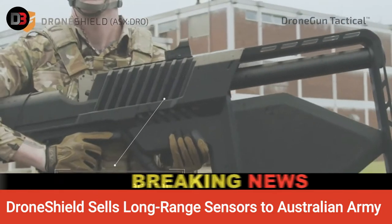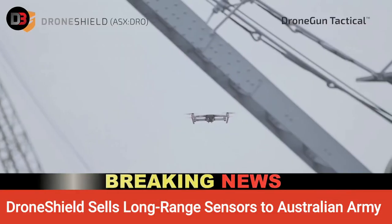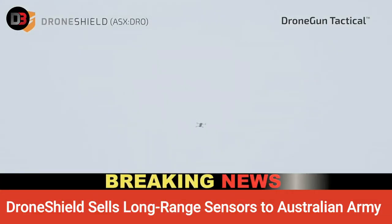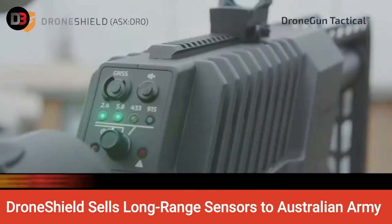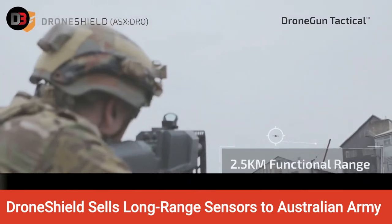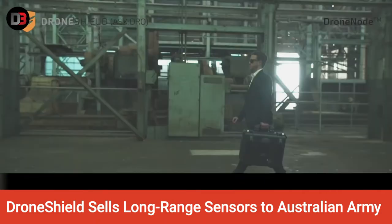DroneShield has sold a quantity of its RfOne MKII long-range sensors to the Australian Army. The capability is being delivered immediately to allow the Australian Army to assess its future counter-drone requirements and options. The RfOne MKII is a long-range direction finder that, according to the company, detects and tracks small drones and other robotic threats at longer distances than any other device.